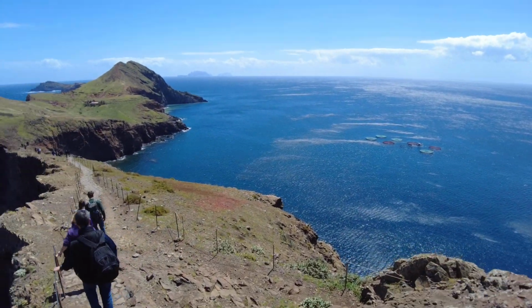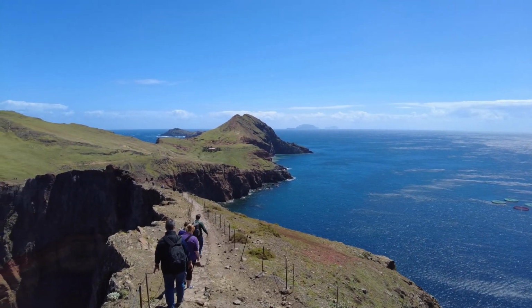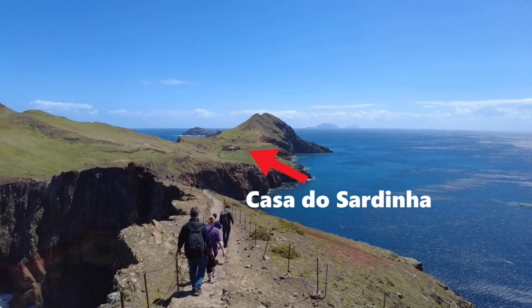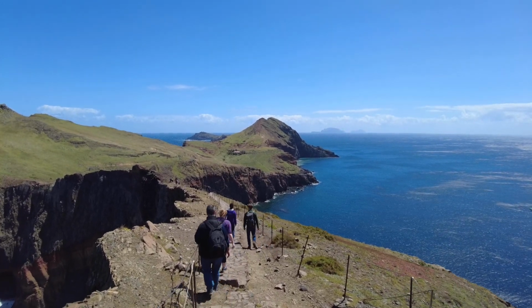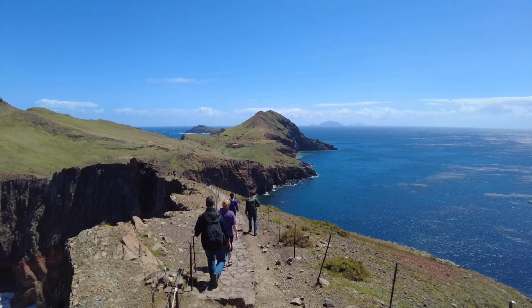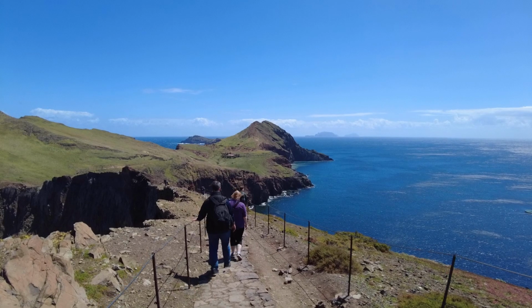And you can see the end point in the distance, and a building with an orange roof on it. That's Sardinha. It's a snack bar ahead, which I think we're going to stop at. Probably be extortionate prices, but in this wilderness we have no choice, and we've got to enjoy the moment too.